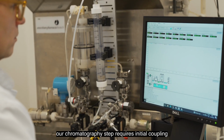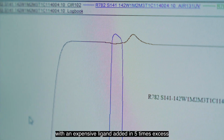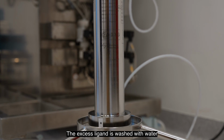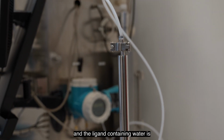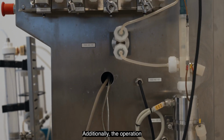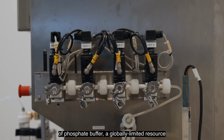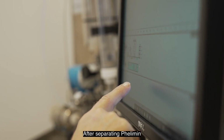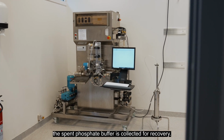Our chromatography step requires initial coupling of the chromatography resin with an expensive ligand added in 5 times excess to time efficiently couple the resin. The excess ligand is washed with water of pharmaceutical quality, and the ligand containing water is collected for ligand recovery. Additionally, the operation of our chromatography step requires large amount of phosphate buffer, a globally limited resource, for the elution of Phylamine and residual product. After separating Phylamine and the residual product, the spent phosphate buffer is collected for recovery.